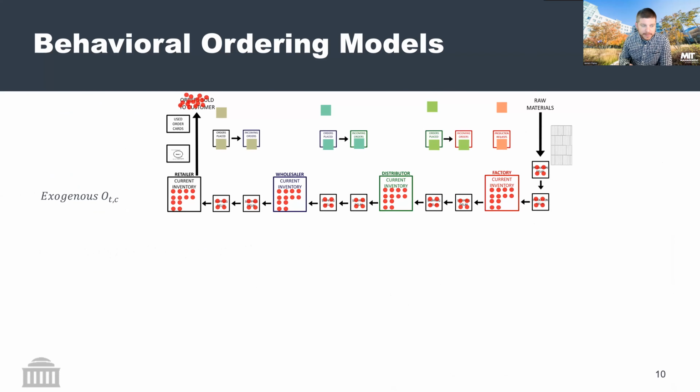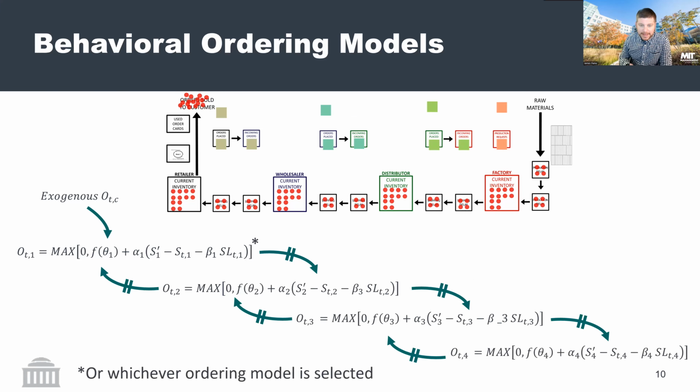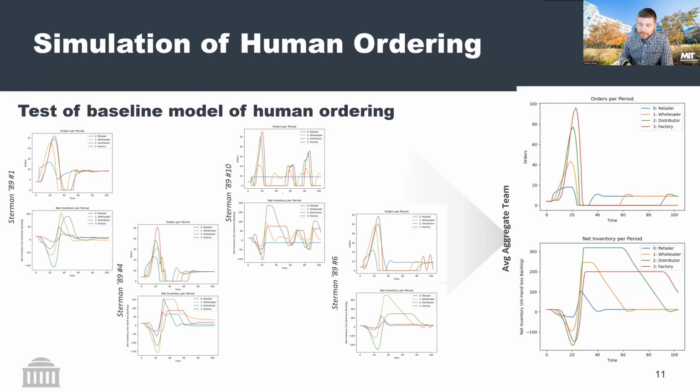So ultimately how this system works is you have a simulated model with a time delay of people making decisions, and those decisions in turn affecting the decisions that other players are making in the space, given how that affects the state of your system. Again, right now the Sterman 89 rule is shown in this slide, but based upon how this is coded, it could be modularized to any behavioral ordering rule, or even a semi-rational rule like a base stock order policy. So as a baseline, these are some examples of baseline behavior that the simulation is able to recreate.